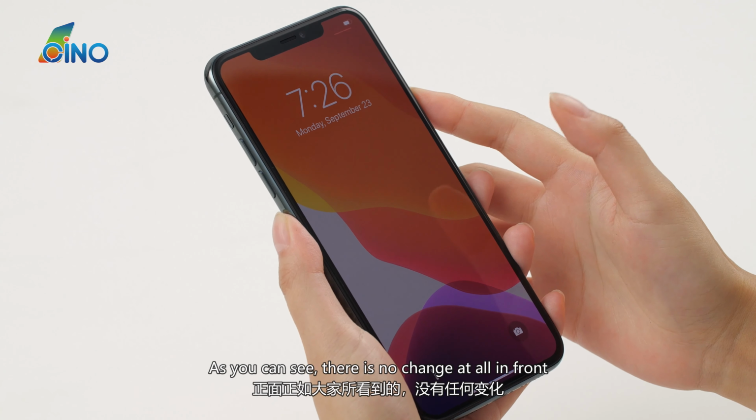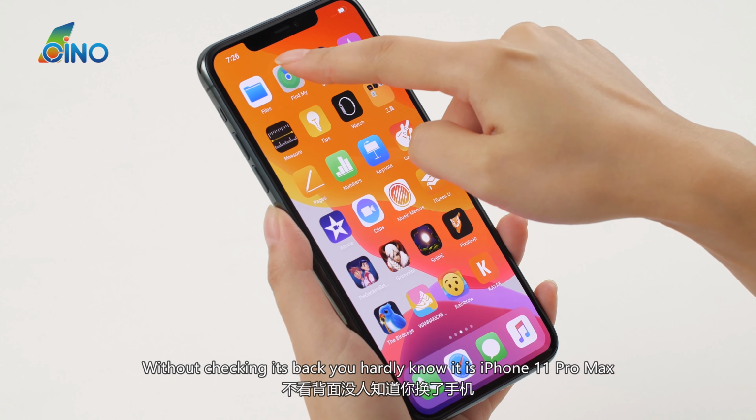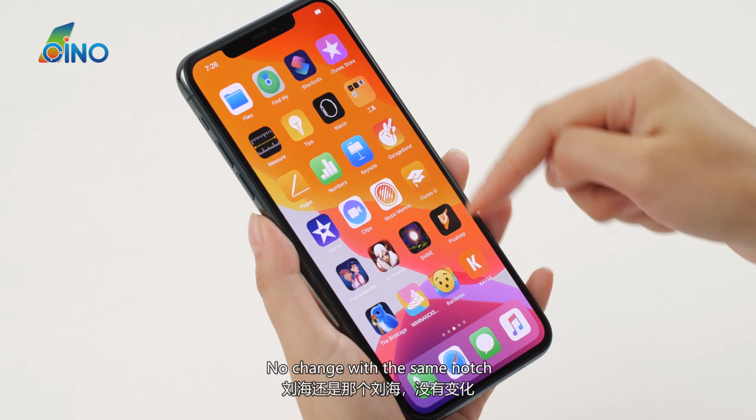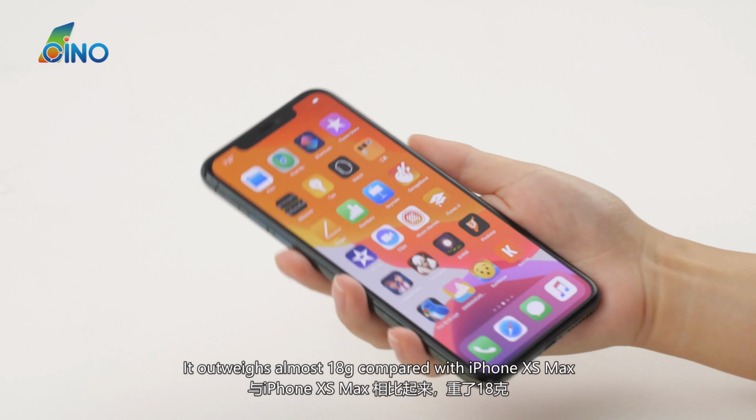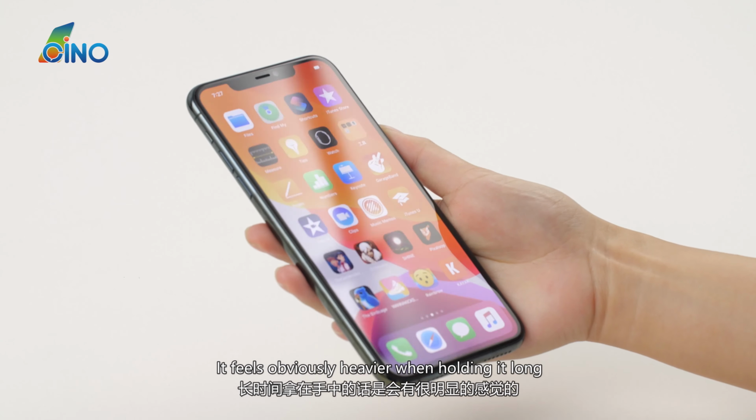As you can see, the front has no change at all. Without checking its back, you hardly know it is iPhone 11 Pro Max. No change with the same notch. Compared with iPhone XS Max, it feels obviously heavier when holding it long.